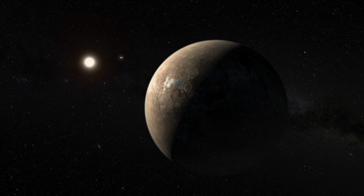Exoplanets come in a variety of sizes and distances from the stars they orbit. Some are icy and circle far from the sun they orbit. Others are rocky, like Earth and the inner planets of our solar system. Proxima b is a rocky planet in the Goldilocks or habitable zone. It orbits Proxima Centauri, the closest star to our sun. Even though it is the closest exoplanet to Earth, it is still 4.2 light years away.